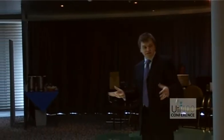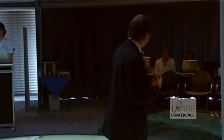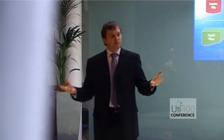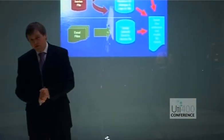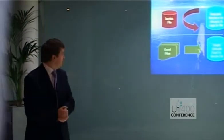So this integrated approach, this is one of the main reasons why we really like working with these people, and why we're keen to do this sort of day and work with them. The one company that provides us with all these tools, you know, we really like that. So we've got an iSeries file there at the top, and something's happening with that iSeries file.